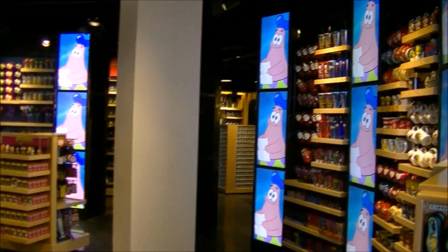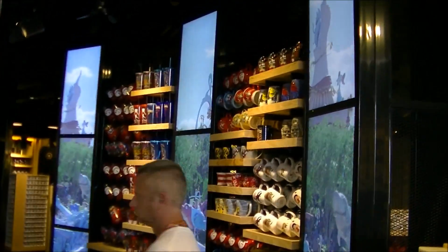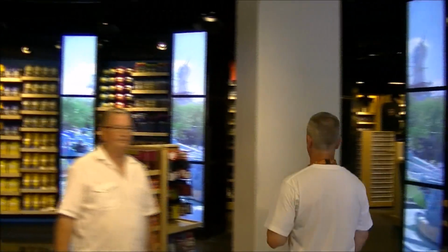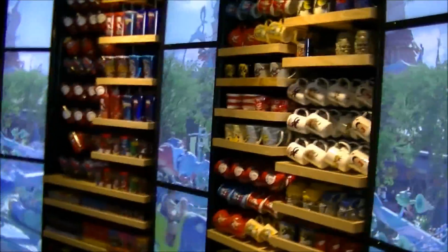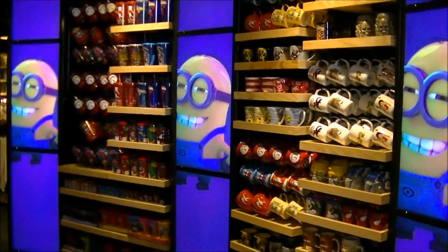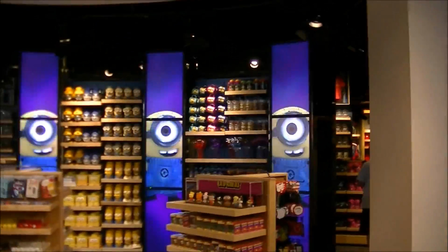There's that. A quick peek inside the newly reopened Universal Studios store here in Studios. Nothing really too exciting, but I do like these sets of LED screens they've got in this merchandise area. Makes it look really, really cool. Showing all sorts of stuff on the park, and it's just a pretty neat effect. It's kind of a lackluster store, you know. Is it nicer than the old one? Yes. Is it much nicer? No. But these screens are pretty sweet.